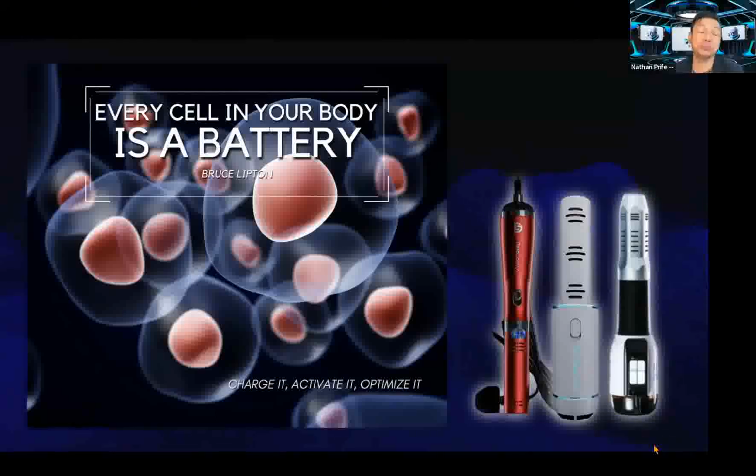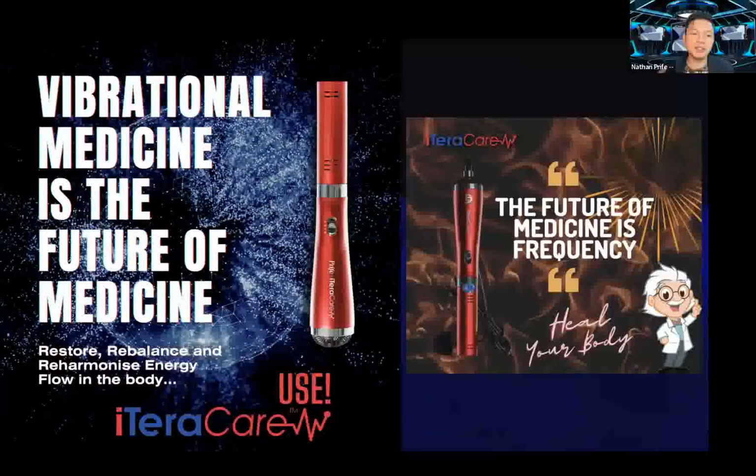You think you have to charge the battery. The battery must be fully charged, like cell phones. If the cell phones are not fully charged, it's almost like useless, right? If it's low battery. Our cells must be charged. And vibrational medicine through resonance is the future of medicine. This is the future, ladies and gentlemen.